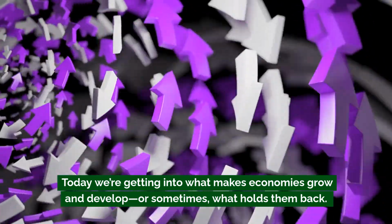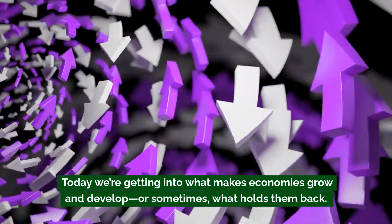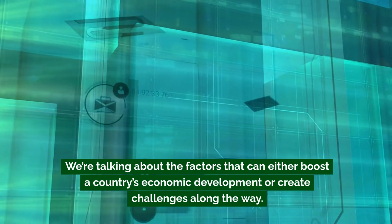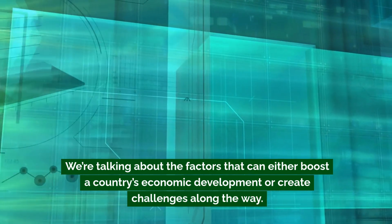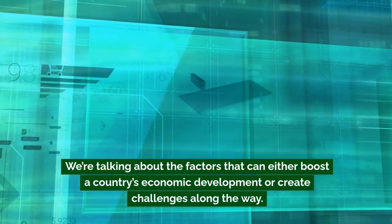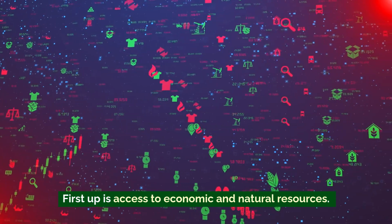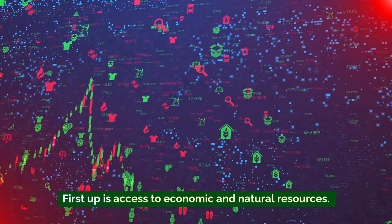Today we're getting into what makes economies grow and develop, or sometimes what holds them back. We're talking about the factors that can either boost a country's economic development or create challenges along the way. Let's get started. First up is access to economic and natural resources.